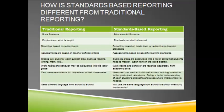Traditional reporting reports on work habits and behavior, and those may be actually calculated into a grade. So you may have a student who's earned a B in a class, and if work habits and behavior are calculated into that, they may know their stuff, but other things are pulling that grade down. In standards-based reporting, work habits and behavior are reported separately. So all grade marks that your student receives on their grade card are going to be true indications of what they know about that standard.